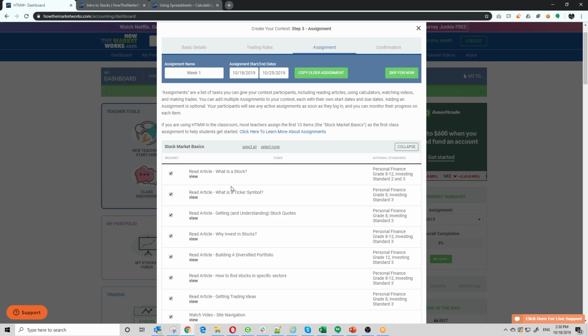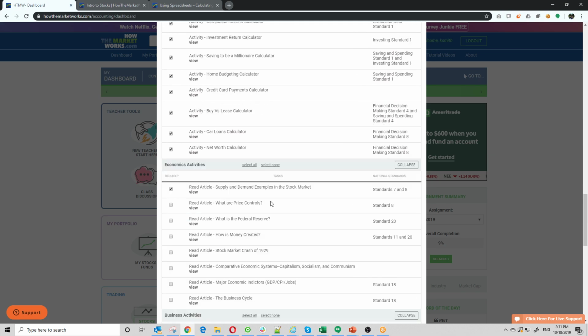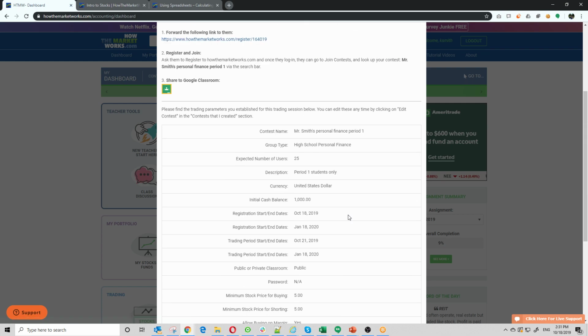That way it's set. There's also these buttons to copy older ones, so if you have used How the Market Works before, you can just duplicate what you did before. We make your life a little bit easier. Once you have the stuff that you want your students to do, you'll click Create, and everything's set.